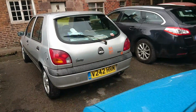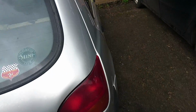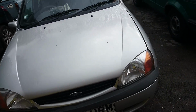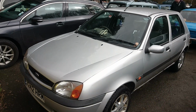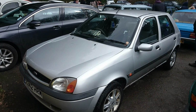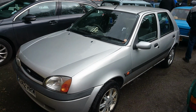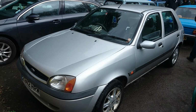This is kind of snuck in here because all the cars at the front are supposed to be before the year 2000, and this is 1999. It's a Mark 5 Fiesta, I think these are called. This probably looks like a Zetec or something. So yeah, just about legitimate for what's going on. There are some slightly later cars in the front here by special dispensation. But yes, that's a little flavour of what's going on at this HubNut car meet over in Staffordshire.